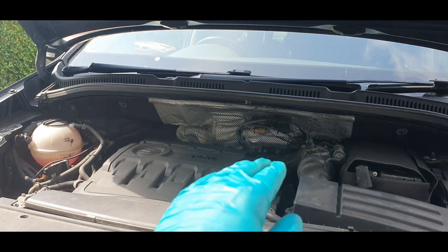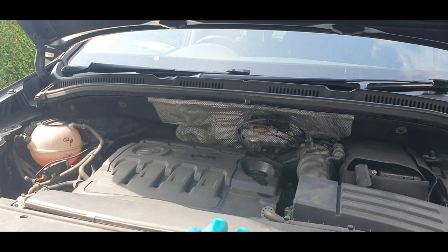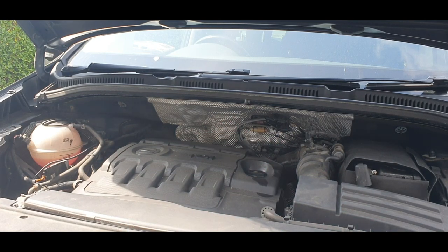So at this moment we put flush, don't drive, just let it work, and I'm doing another job.